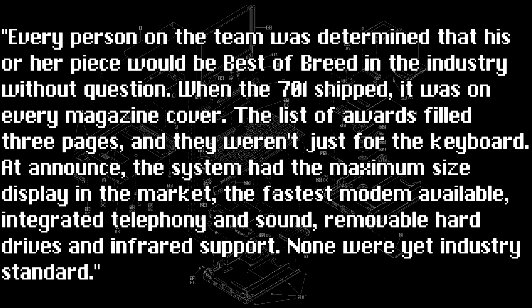When the 701 shipped, it was on every magazine cover. The list of awards filled 3 pages, and they weren't even just for the keyboard. At announce, the system had the maximum display size in the market, the fastest modem available, integrated telephony and sound, removable hard drives, and infrared support. None were yet industry standard."